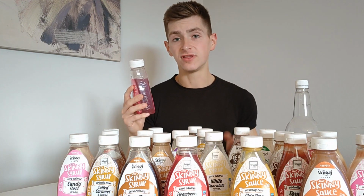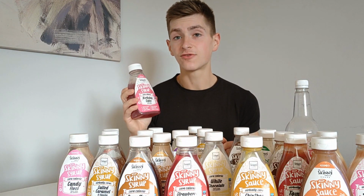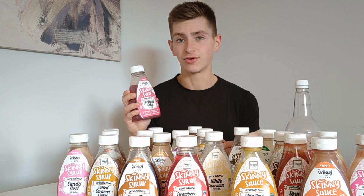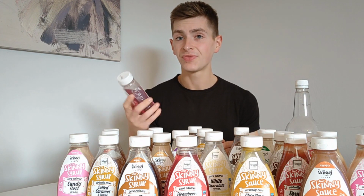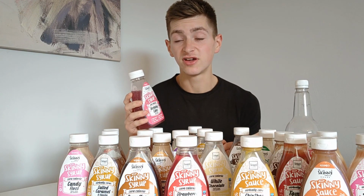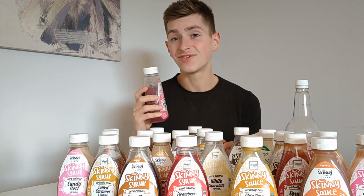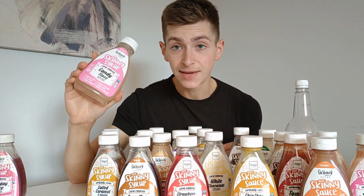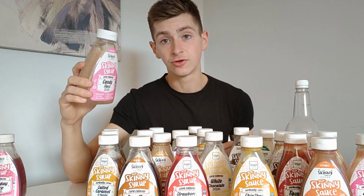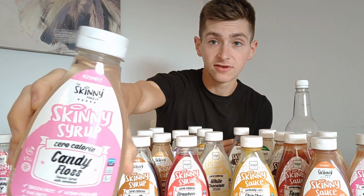Now, I wouldn't say you can taste the cakiness in it, but what you can taste is that sort of sprinkle strawberry jam kind of thing that they have going on in Victoria Sponge birthday cakes. For a birthday cake syrup, I was reasonably satisfied. I'd give it like a 7.5, 8 out of 10. Sticking with the theme of pink labels, we now have candy floss syrup. And if you want my opinion on this, you can just take a look at how full that bottle is.